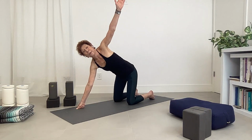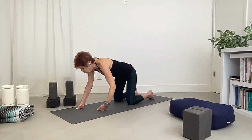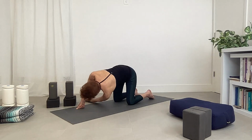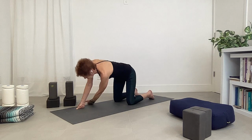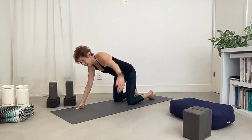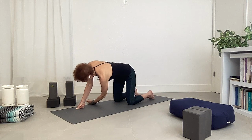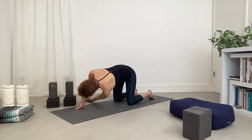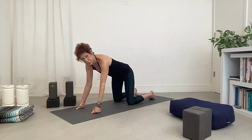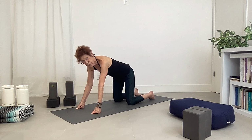Inhale, up. Exhale, a closed twist on the exhale, threading the needle and dropping my shoulder to the floor. Last one, inhale up and exhaling, sliding that hand through the needle and shoulder towards the floor. Got the in-breath bringing now back to center, and we'll do the opposite side.